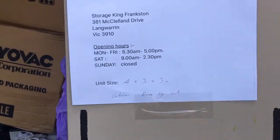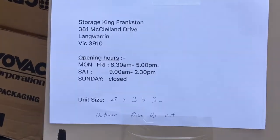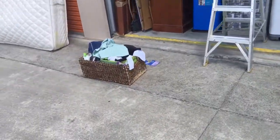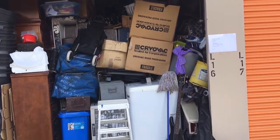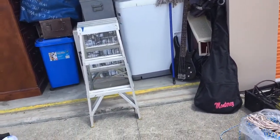Nothing is tested here. Once sold, everything to be removed, nothing to be left behind. The leather is part of the stock, part of the unit.